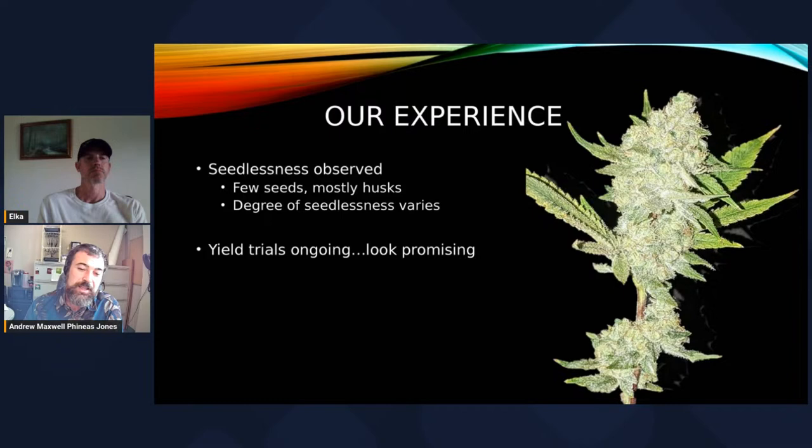But what I will say is that the degree of seedlessness does vary. We have one triploid line that we need to do a little bit more work to verify that it is indeed a triploid, but I'm pretty sure it is. But it's producing seeds. Not as many as a diploid would, but more than I would expect from a triploid. So I think it really matters what the genetic background is. You have to be open and honest about the benefits and deficiencies of these things, but that's kind of where it is.